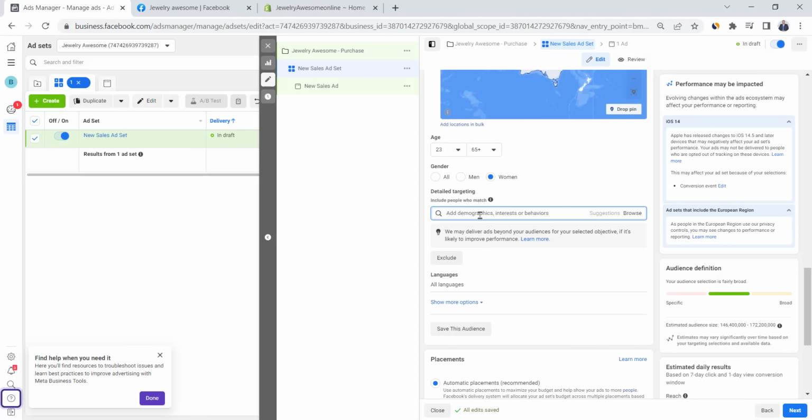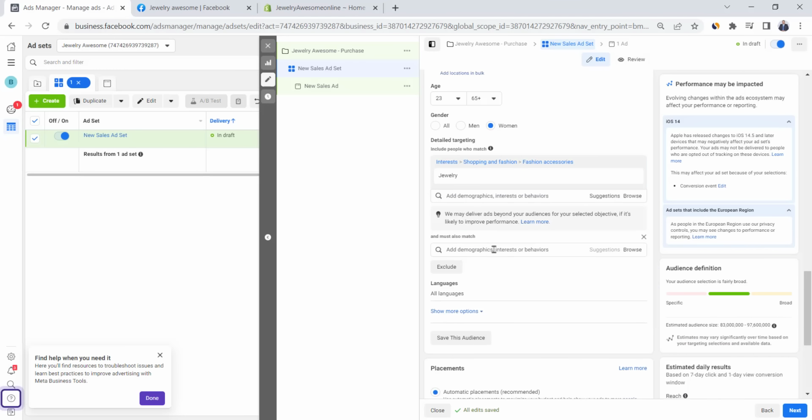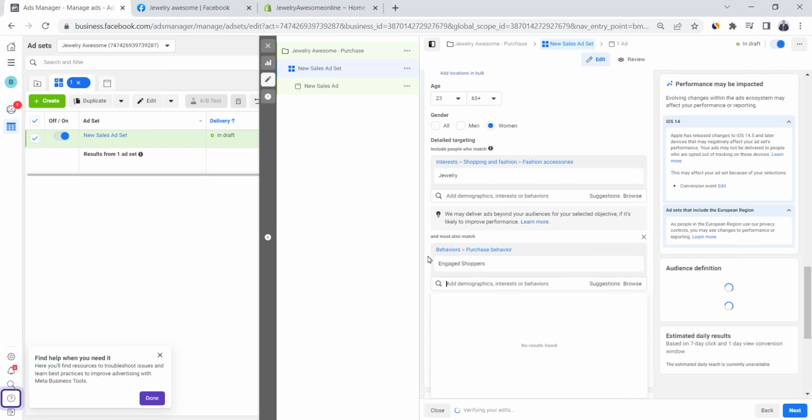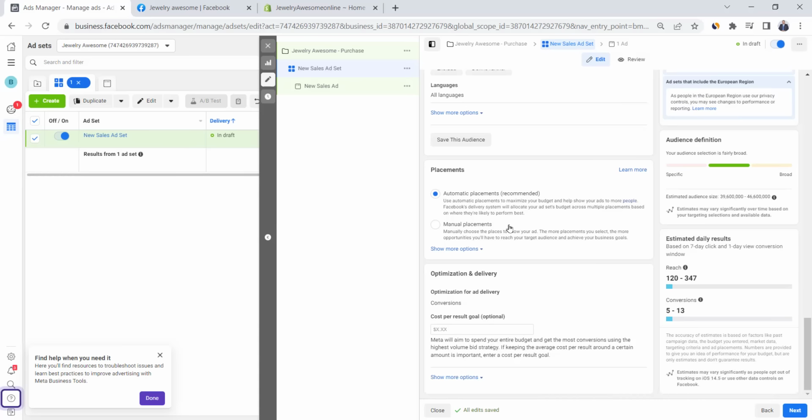Detailed targeting is the most important part. We will choose here people who are interested in jewelry. Click here on Define Further and add engaged shoppers. So our ad will only be shown to people who are interested in jewelry and at the same time are engaged shoppers. So our ad success in this case will be higher. Based on our ad settings, Facebook indicates here that we might get 5 to 13 conversions, or in other words, purchases, and that's really great for a $5 budget.